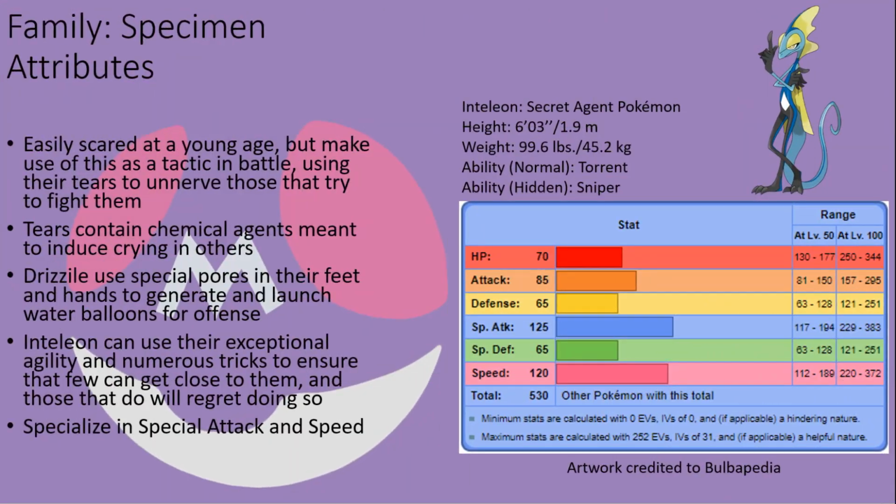As one might expect from their forms, the close connection these beasts have to their element of choice allows them to have access to Torrent as their only base ability. But those able to strike with powerful precision shots better than most can also have access to Sniper as a hidden ability.